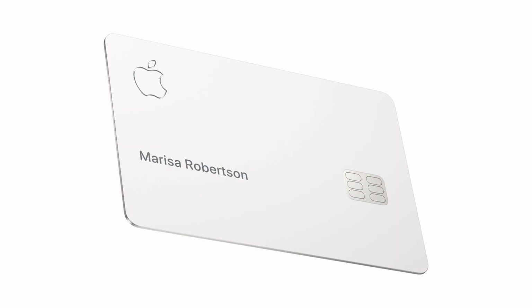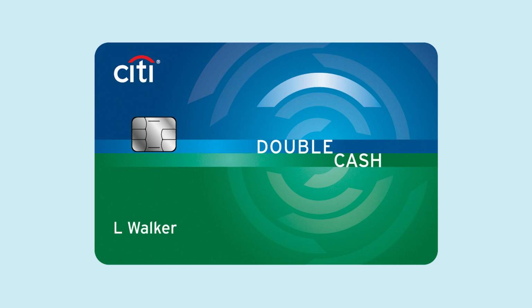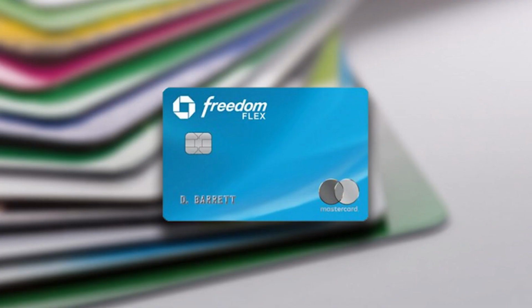After doing this for a couple months, then you can move up to the Apple Card, the Citi Double Cash, and then the Chase Freedom Flex in that order. This is going to take time, but as you continue to learn about credit and build good habits, you'll be able to move up past these cards and get even more benefits. But this is a great place to start.